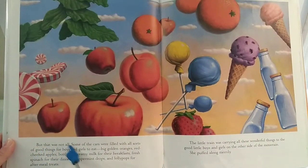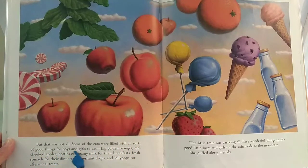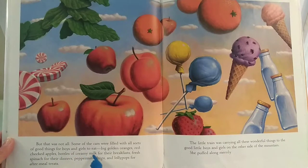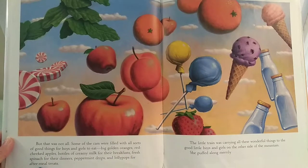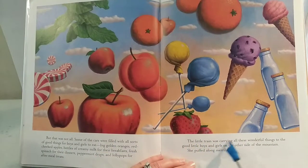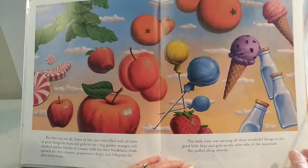But that was not all. Some of the cars were filled with all sorts of good things for boys and girls to eat. Big golden oranges, red-cheeked apples, bottles of creamy milk for their breakfasts, fresh spinach for their dinners, peppermint drops, and lollipops for after-meal treats. The little train was carrying all these wonderful things to the good little boys and girls on the other side of the mountain. She puffed along merrily.